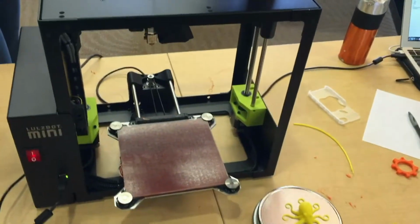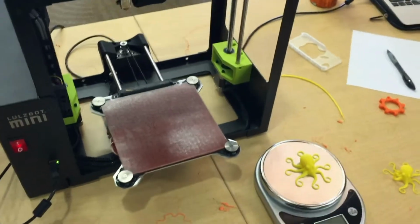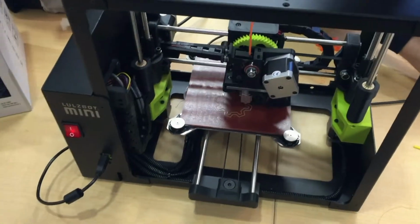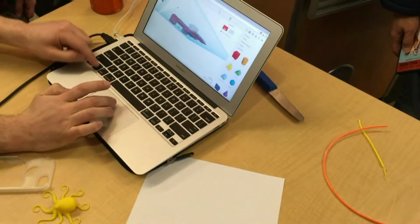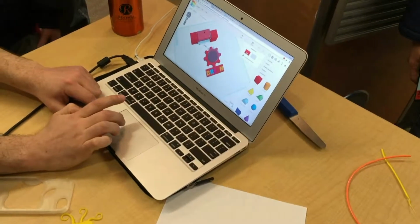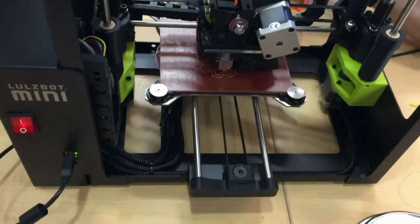So I'm going to try sending another print job here. We'll see if this one works. I need to extend it a little bit further. And there we go, we've got a bridge.